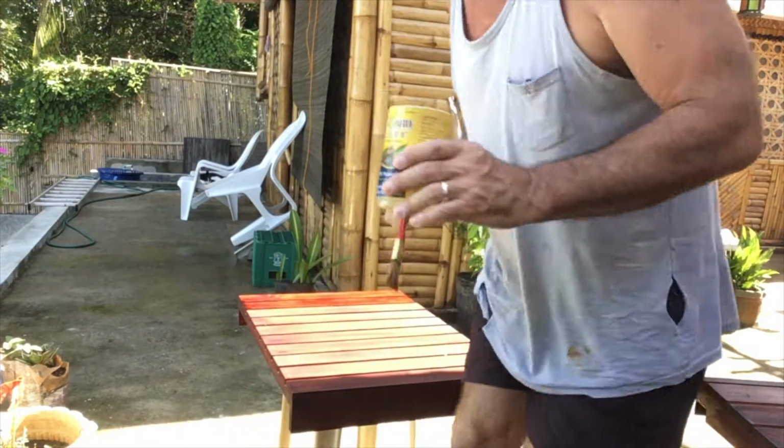For your information guys, this is not varnish. This is actually an automotive top coat clear, or lacquer. Here in Southeast Asia, because of the strong UV rays, normal varnish outside just doesn't last. So we always go with the automotive clear lacquer. Yeah, that'll protect it and it'll last for years. So good tip for you.